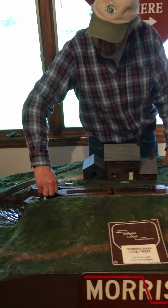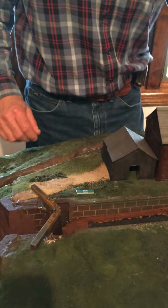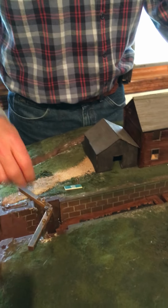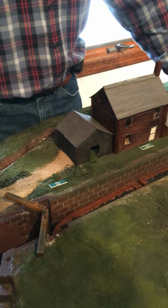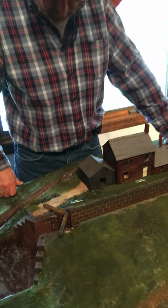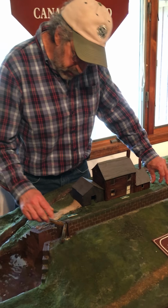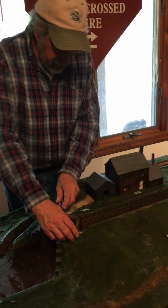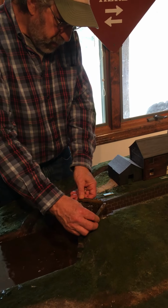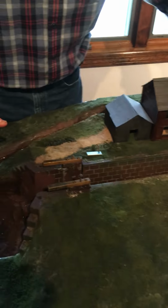be opened. And the canal boat would drop about 10 feet to the level of the next section of canal. And once it got to that level, the miter gates could be opened and the canal boat could continue on its journey to Phillipsburg.